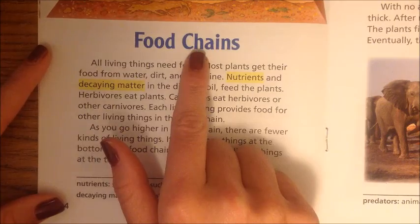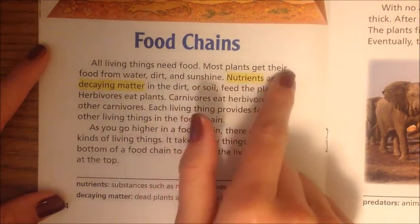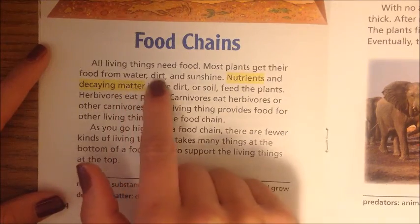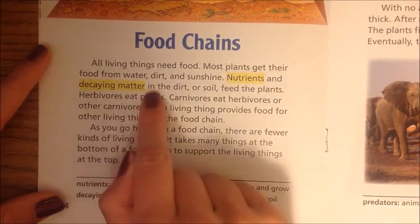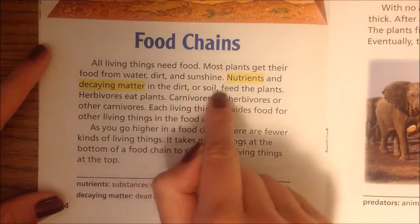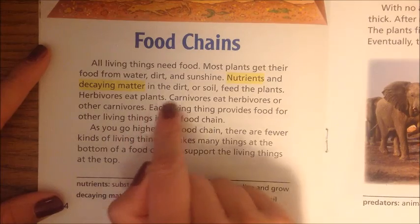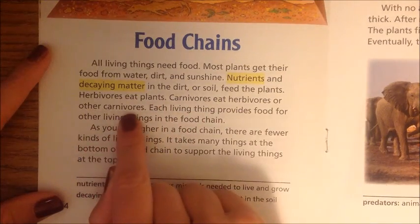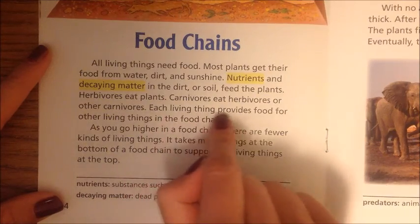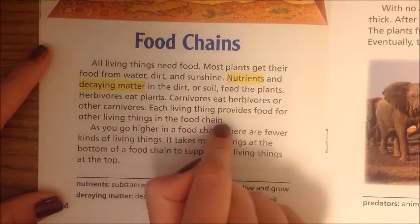Food chains. All living things need food. Most plants get their food from water, dirt, and sunshine. Nutrients and decaying matter in the dirt or soil feed the plants. Herbivores eat plants. Carnivores eat herbivores or other carnivores. Each living thing provides food for other living things in the food chain.